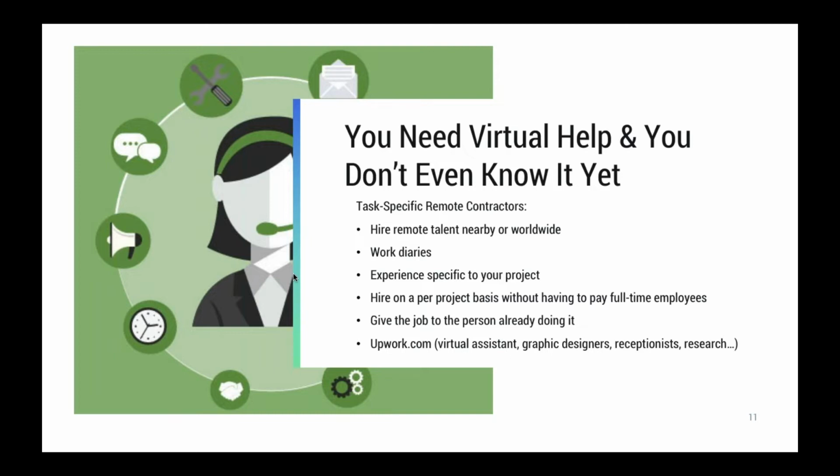And Upwork.com is a really interesting platform for you to type in the exact details of the project that you want, whether that be having a virtual assistant, finding a graphic designer, getting a receptionist. Do you need somebody virtual to do all your scheduling or to help do competitive research? Upwork.com is going to show you people who are already doing those tasks, and then they're going to show you ratings and reviews so that you can find somebody who is really well suited for the type of thing that you want.